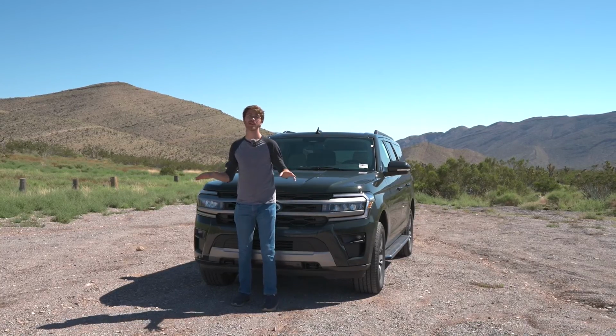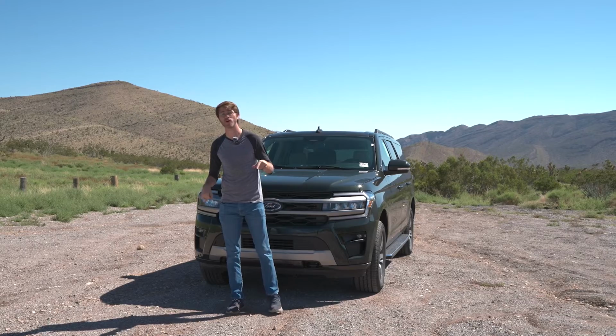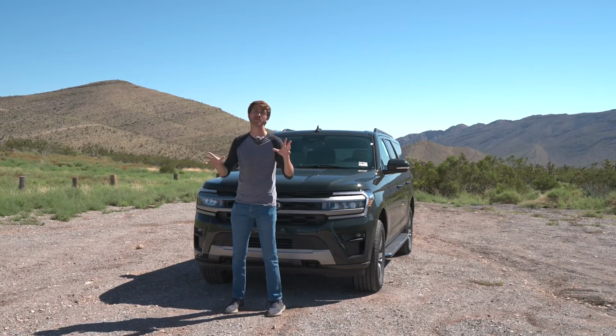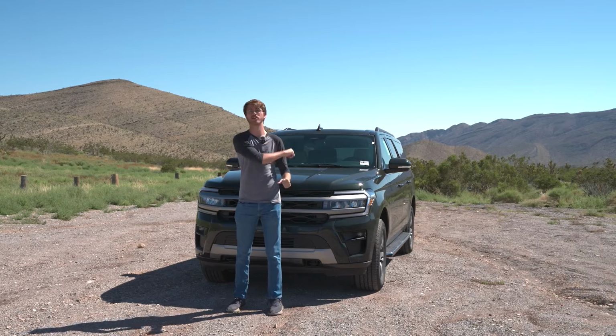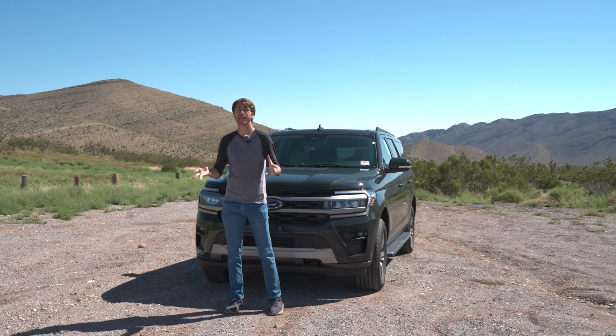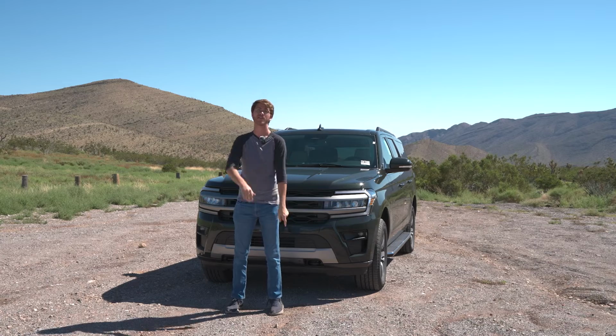Now this car does start at $63,000, and this particular model we have here today with a little bit of upfits is around $75,000. Is this car worth it is probably the question you're asking yourself right now, and honestly I would say it is, if you have the people to carry around.